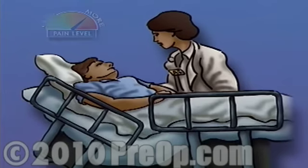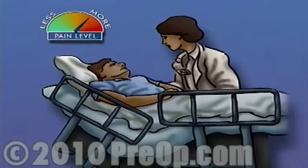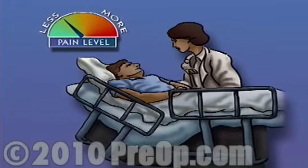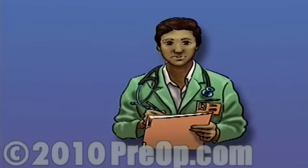Most patients experience at least some pain following surgery, but if properly handled, it shouldn't present any serious problems. Pain used to be regarded as an unavoidable side effect of surgery, but today, pain can be managed with great effectiveness. And as the patient, you have an important role to play.